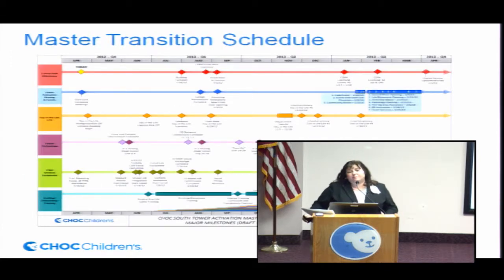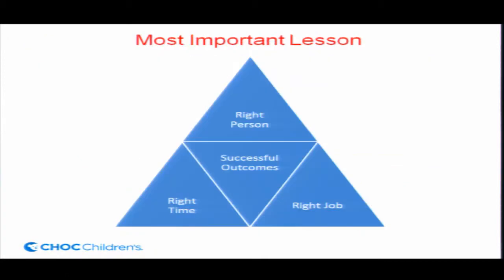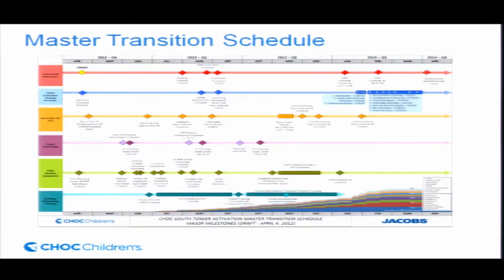This is one of our master transition plans, and what you can see here, you can't see it, but it's a little blurry up there. This is really critical path, and so our license dates and everything's on that. And then tower activation, our phases. You can see over here in February, we started activating everything. Day in the life, if you don't know what that is, simulations, and it's a whole building simulation.